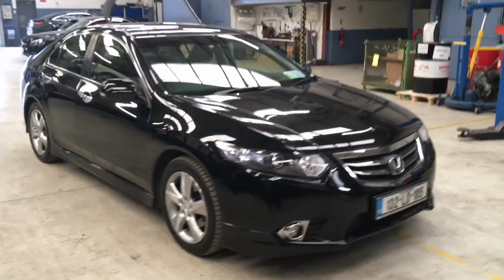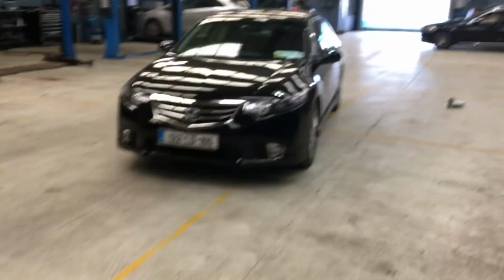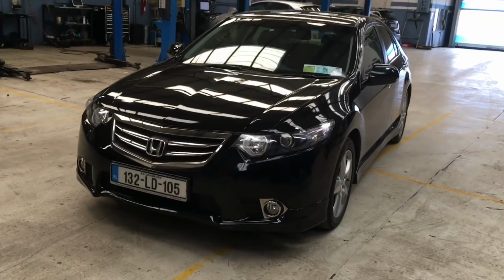And things that contribute to that basically are the previous owner was fussy, he looked after the car, and the other thing as well is the mileage is low, so that's why you get a nice tidy engine bay like that, because it just hasn't had time or mileage to accumulate a lot of dirt overall.